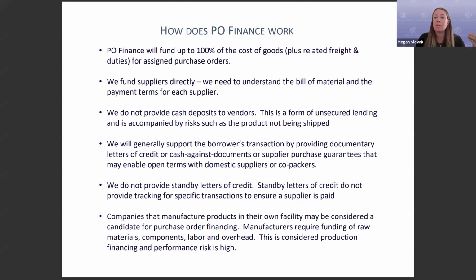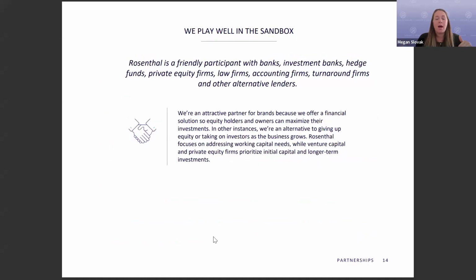We rely on an outside or internal factoring facility, receivable finance facility to pay off. We, as PO finance lenders, do not typically hold the receivable through to collection. Adrian, we can jump to the next slide for this. Typically PO finance lenders, as I mentioned earlier in the presentation, go hand in hand with an accounts receivable facility, a factor, a bank line with receivable lending, or an asset-based line. That is because we are that transactional bridge period, and we rely on the receivable lender to hold the receivable through the collection period.